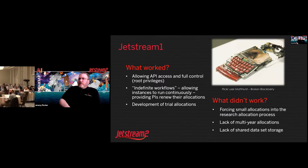Another thing that worked was the development of trial allocations. So basically anybody can come and get a very small number of core hours, about 1,000 core hours, to try things out and see if it'll work for their research or for their educational purposes.